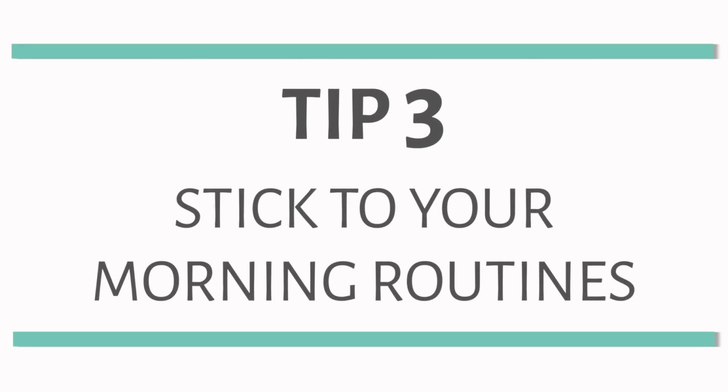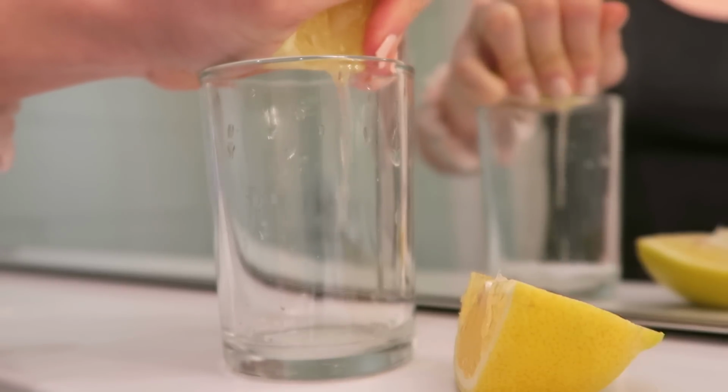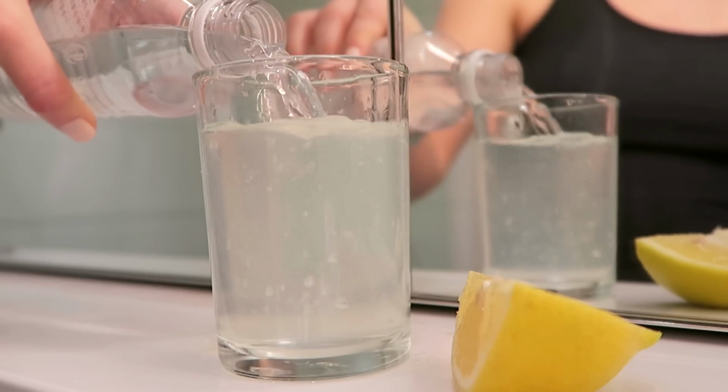Tip number 3 is to stick to your morning routines. So for me, I always like to do lemon water and journal first thing in the morning. So just make sure you do that even when you're traveling to start your day.